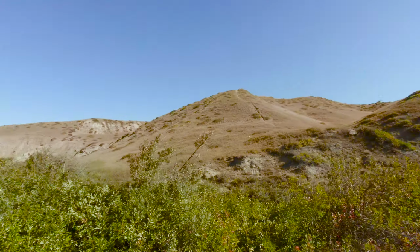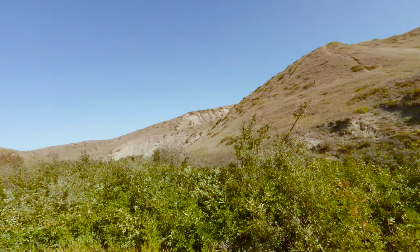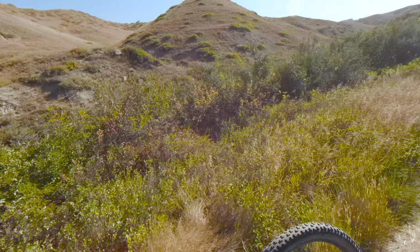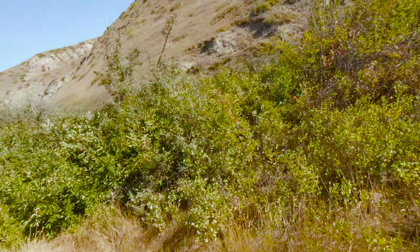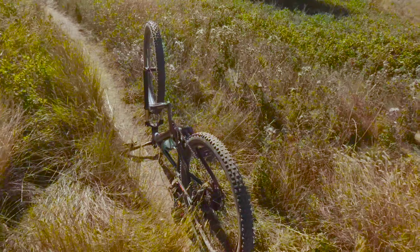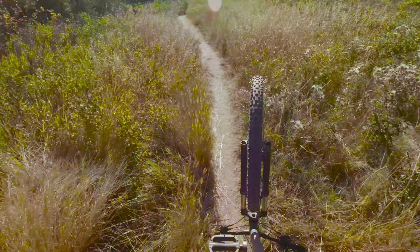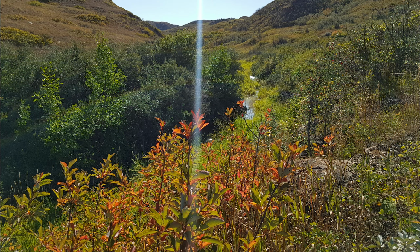I don't know what happened there. I didn't really hit anything. My rear wheel completely went out of alignment and is rubbing hard. I don't think I've ever had to do on-the-trail maintenance before, so hopefully no one comes along. Oops.